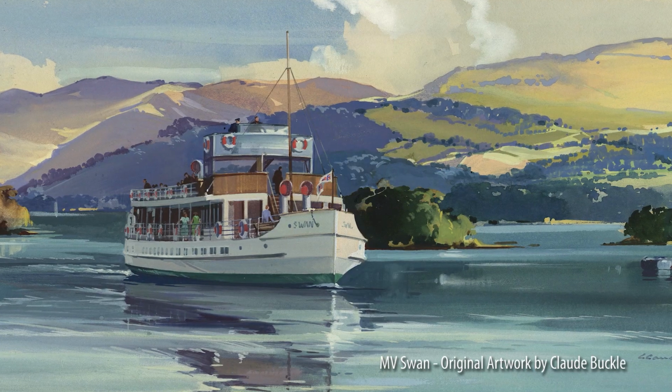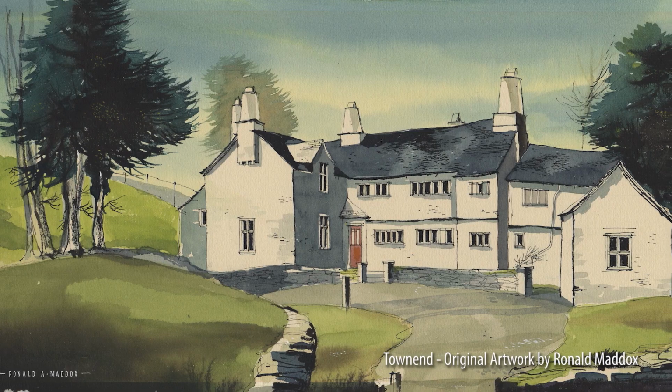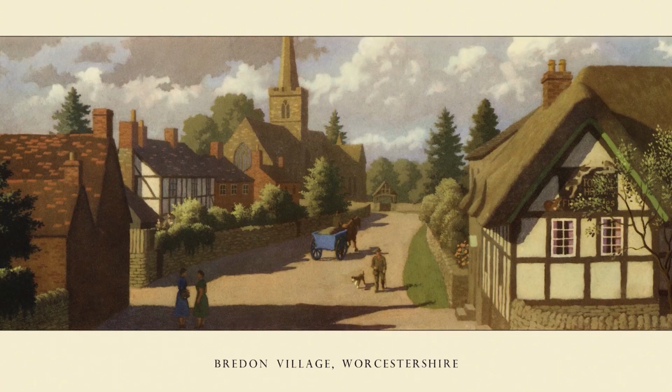Further prints appeared from the London Midland region towards the end of the 1950s, including some by courtesy of artists Ronald Maddox and Ronald Lampitt, affectionately known by me as the Two Ronnies series.